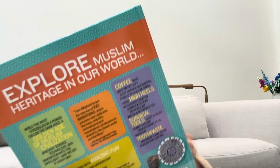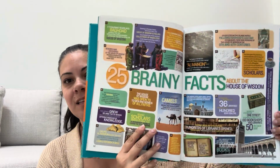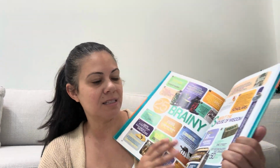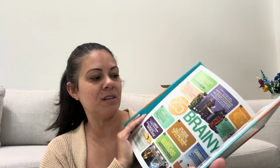And 1001 Inventions and Awesome Facts from Muslim Civilization. He did like this one. The problem was it's not really reading. It's these, like, I guess infographics, right? Almost. And yeah, you can't really read it. I mean, he chose a few pages and read those. I have other books we used, and I think I will do a video on the resources we used for 6th grade. And I will share what resources I used for the Muslim civilization, because this one was just okay.